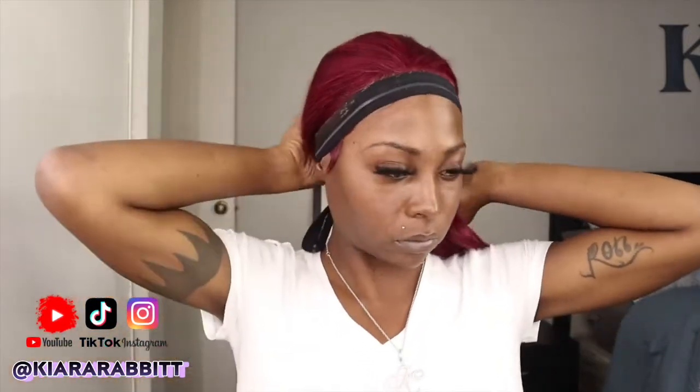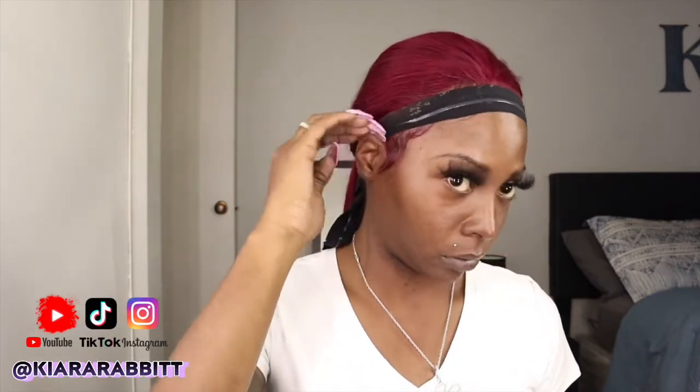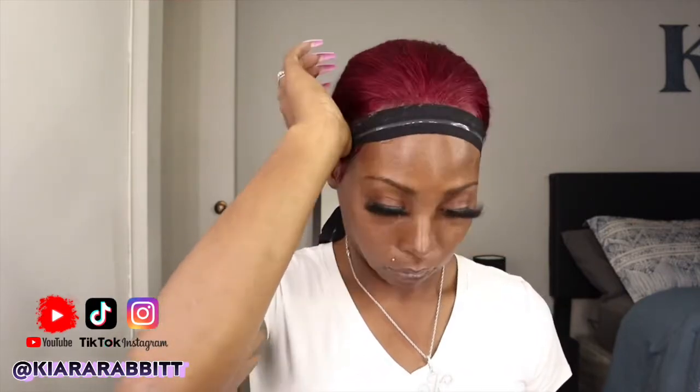The reason I'm laying this band down is so when I do my half up, half down ponytail, my lace won't lift, because I am using Got2b Glued and that tends to lift. So I just want to make sure everything is secure. That's all. Honestly, it helps to lay the lace more. Need some more blending into my scalp, so you never can go wrong.